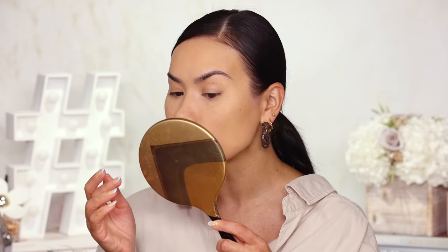Also in my close-up mirror, really examining my skin up close, it looks pretty damn flawless. Let me show you a close-up if you don't believe me. I mean, come on, that is pretty smooth for me. It's pretty smooth. It's pretty flawless. You could say I'm impressed at first impression.